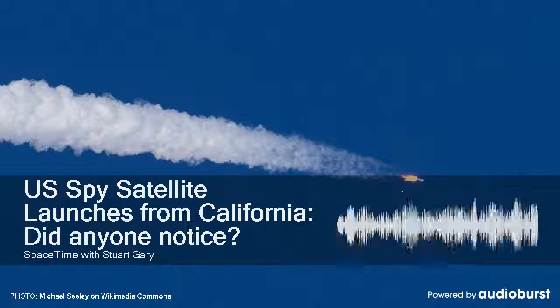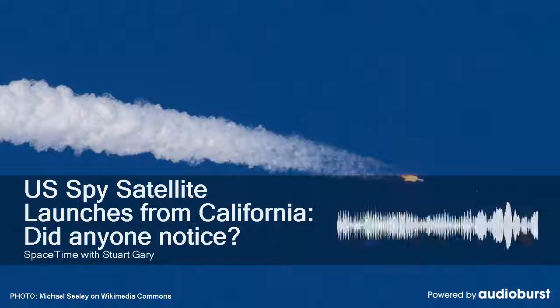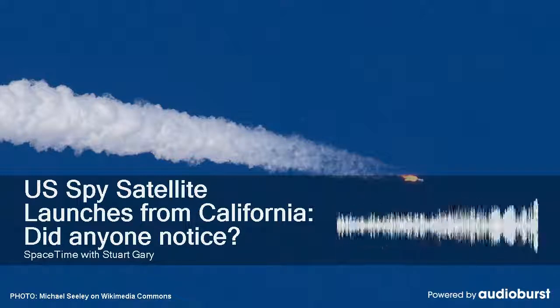While the OTV-5 mission remains in orbit, a United Launch Alliance Atlas V rocket is already being prepped for the OTV-6 mission. That's expected to fly from Cape Canaveral before the end of the year.